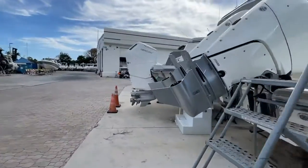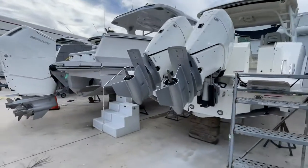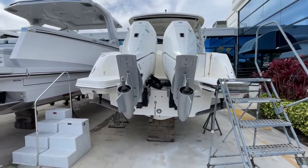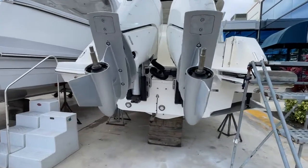Really makes this one special. It's the first one we've received with the new V10 400 Mercuries. This thing has to be an animal. Can't wait to run it. Underwater lights.